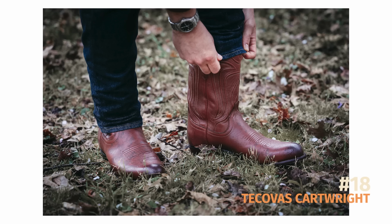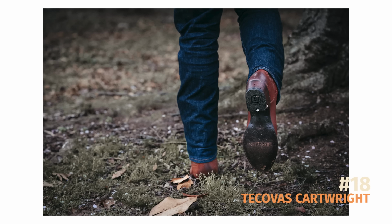and I've been wearing this a lot, especially to stomp around in the mud. Next we have the Tecovas Cartwright. I was never really into cowboy boots. I got this boot and now I'm into cowboy boots. It's awesome.